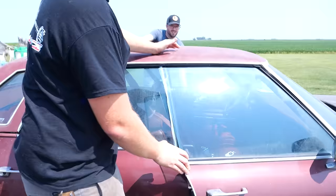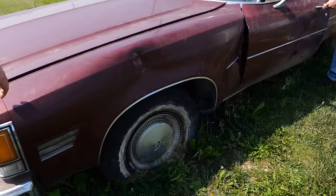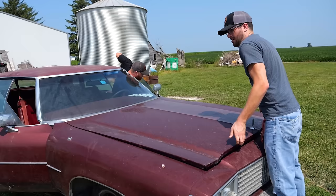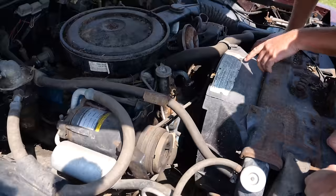What is important is what's under the hood. Something bad happened to this car. Oh, yeah, it is. It was a perfect body. But I guess someone backed into the fender here with a tractor. And other than that, it is perfectly straight. There we go. I've lifted. Look at that. Big. I think they only came with the 455. They only came with a big block in these cars.